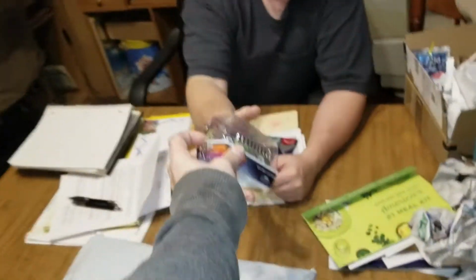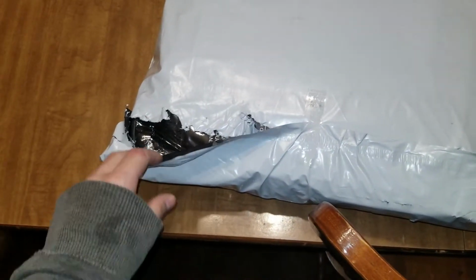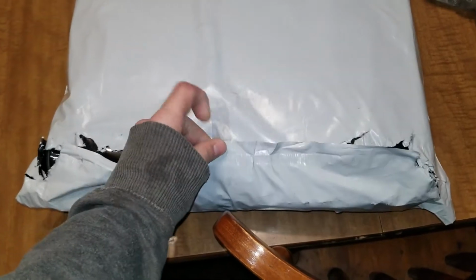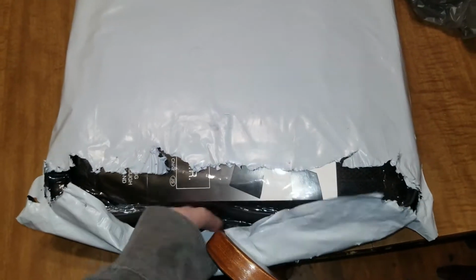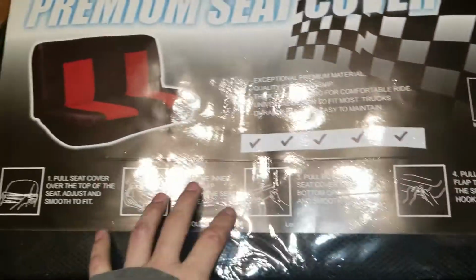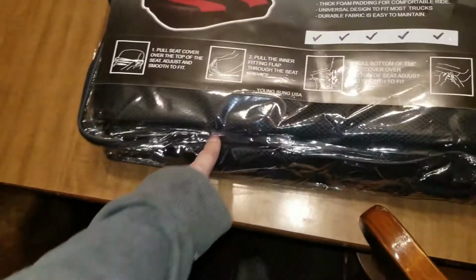I'm gonna see if my brother can open it for me while I open this. I already got this opened. There's a glimpse of what it can be. This is for my Suburban. I'm very excited. I put Scotch tape so I can hold it. Wonder what this is. Merry Christmas to myself. Step down here. It's a premium seat cover. That's what it looks like right there, but it doesn't look like that.